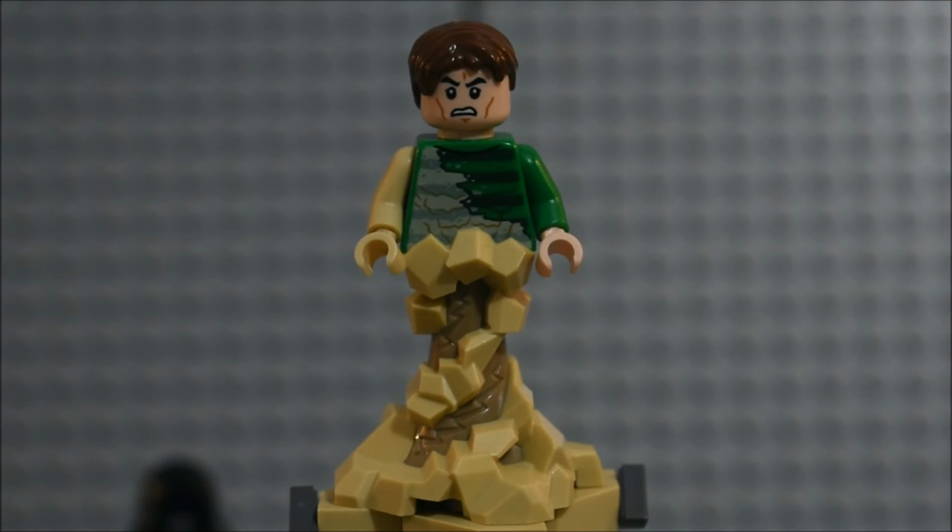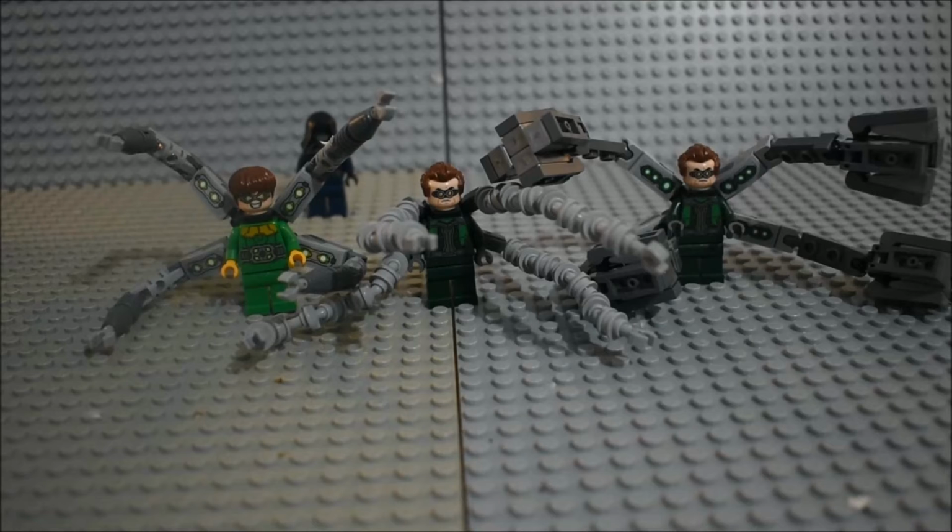This is the same torso and tornado leg piece as a Sandman figure that we got at the start of the year in a Spider-Man 4 Plus set. The only difference here is the face and the hairstyle. The color of the hair is the same, it's just the way it looks. So that's pretty cool.